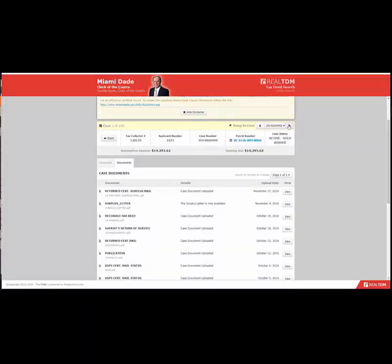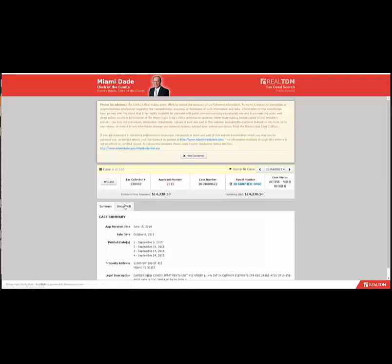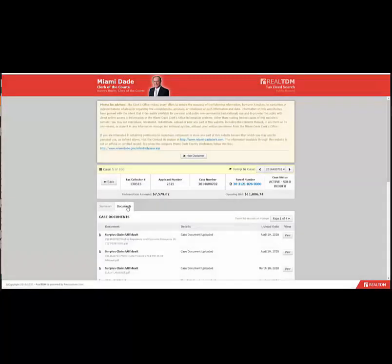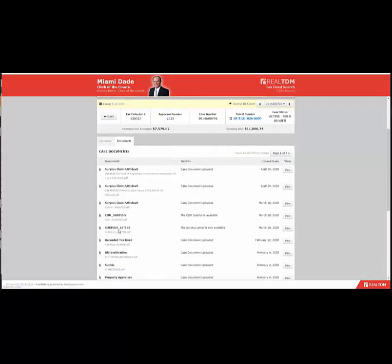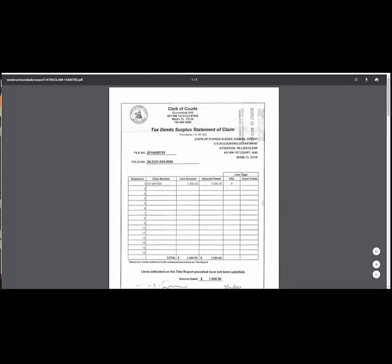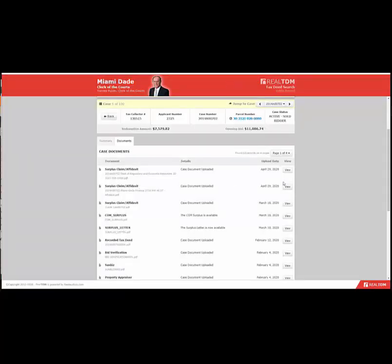So I'm going to check another one so that I can show you when you know there's been a claim. Okay, here we go. So the surplus letter is here, which there's 6,800, and then working upwards, there's a claim here and a claim here and here. So even though that money may or may not have been paid out yet, it has been claimed. So you probably want to skip this record.